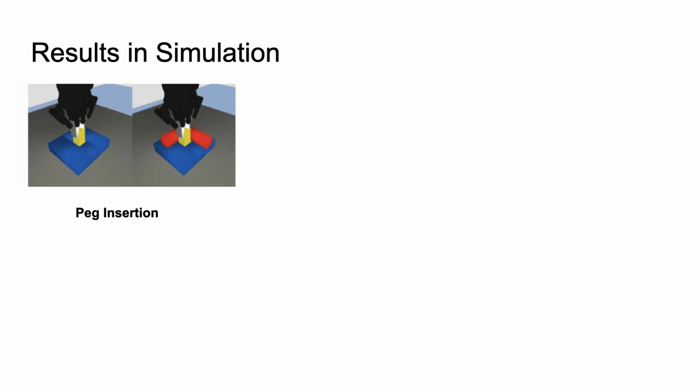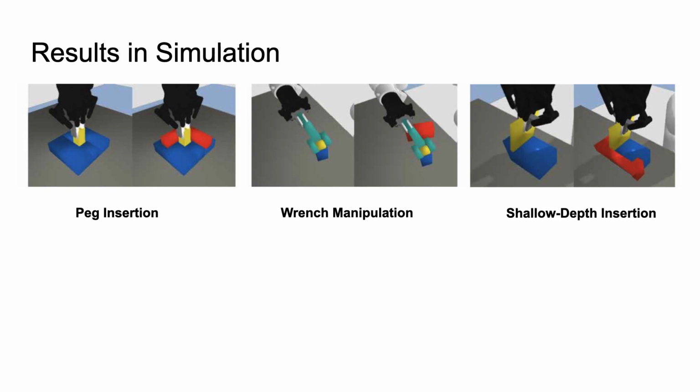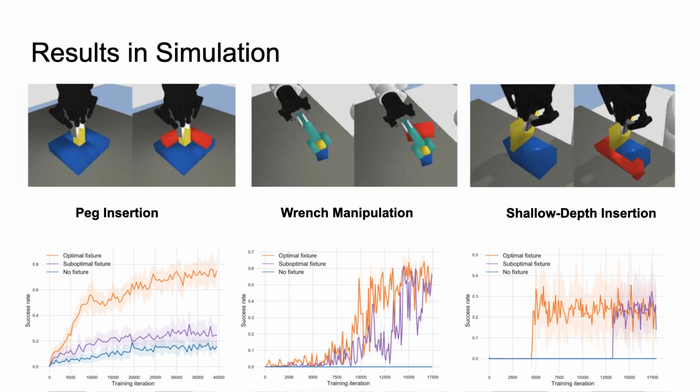We apply our framework on 3 challenging manipulation tasks, which are peg insertion, wrench manipulation, and shallow depth insertion. We plot the learning curves of the inner-loop manipulation learning process under optimal fixture pose, shown in orange line, and suboptimal fixture pose, and without fixture, shown in blue line. The orange line is always above the blue line, indicating the fixture would significantly boost the learning performance of these manipulation tasks.